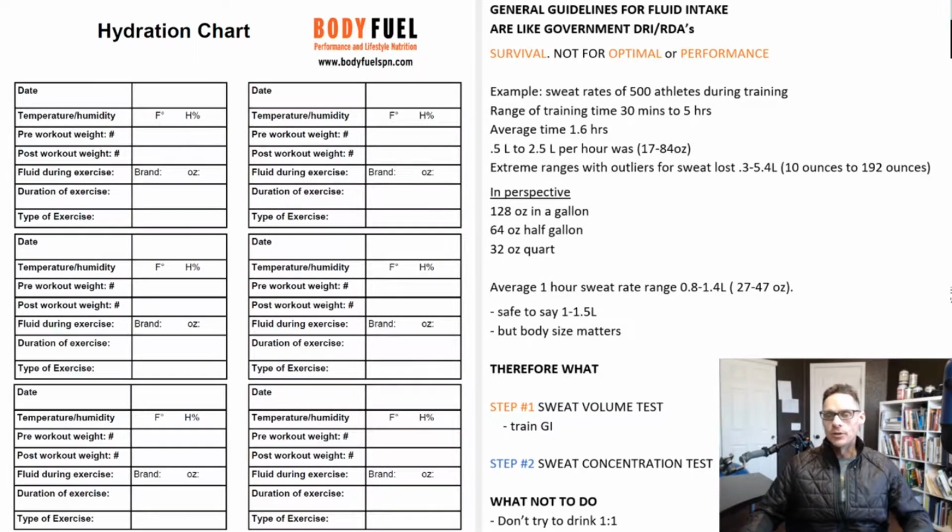Don't let it distract you, because if you have ever been wondering how a sports dietitian or an athlete determines how much fluid they drink during racing or training, I'm going to explain it all right here. We use a sweat volume test. It is very simple and very inexpensive, which makes it super valuable.